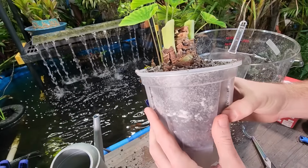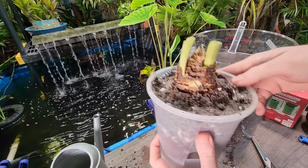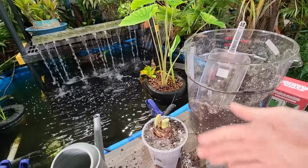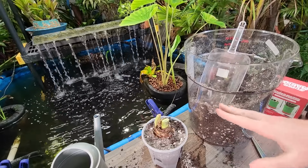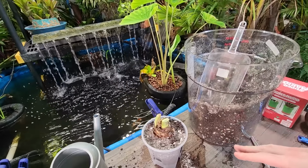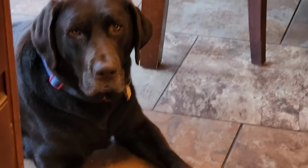That looks good. And I think it's actually probably going to be really good for this one to have it in this pot that has a lot more aeration in it, just to help make sure it doesn't rot. Okay, now move on to some other things that I wanted to play around with out here.